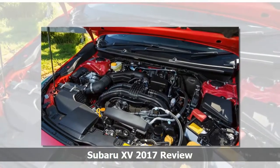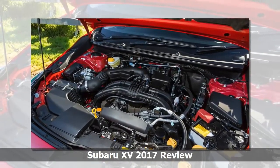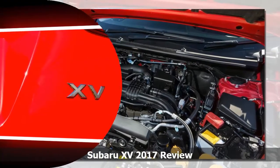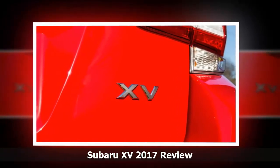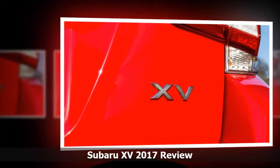Under the skin, it's a different story. The latest XV is based on the new Subaru Global Platform, which Impreza debuted late in 2016. It's claimed to deliver all sorts of benefits in terms of dynamics, refinement and safety. On the latter point, the XV is a 5-star ANCAP performer.